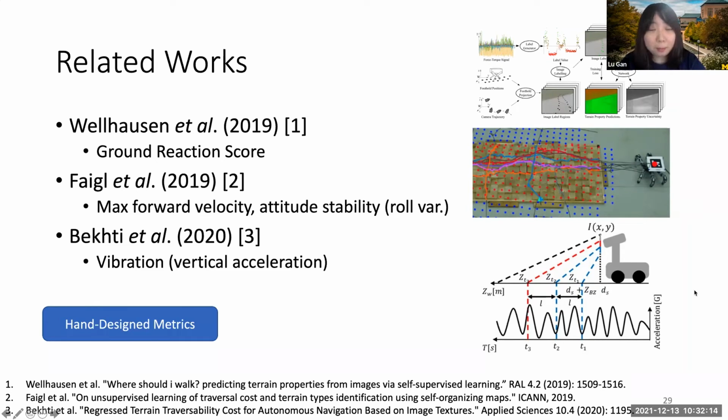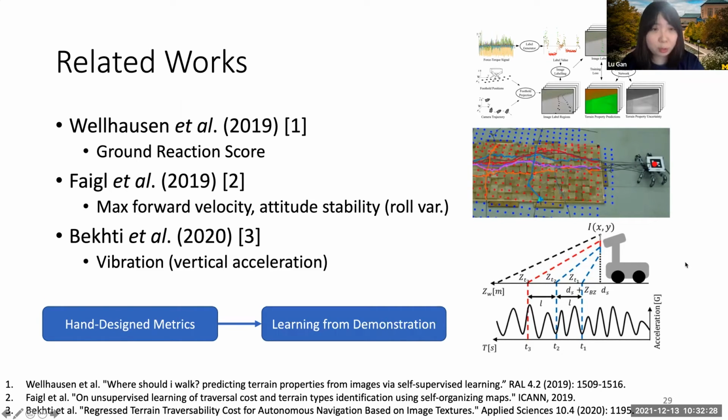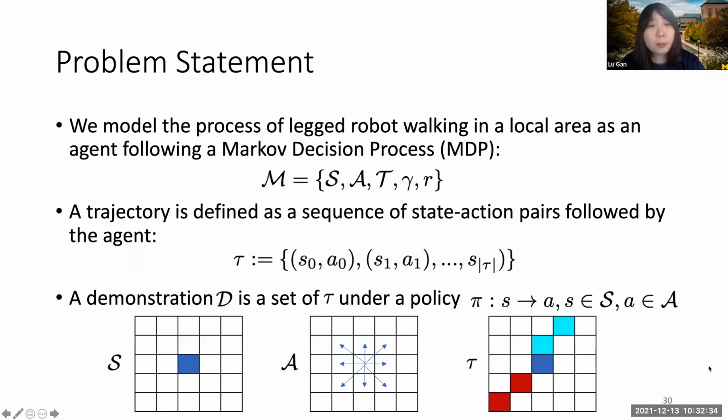However, these metrics will only capture one aspect or some parts of the actual traversability. Motivated by the limitation of using hand-designed metrics to define traversability cost, we want to learn it from demonstration using our inverse reinforcement learning method. Therefore, we formulate the problem of terrain traversability modeling as an inverse reinforcement learning problem.